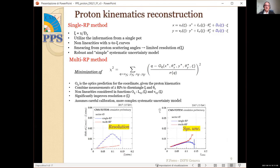Then we can do the reconstruction of the proton kinematics with two different methods. One method uses only one set of detectors, which is called the single Roman pot method, and a simplified version of your equations. So xi is equal to x over the dispersion, and it utilizes the curves that I have shown you before. Unfortunately, you have to deal with the smearing of the scattering angle that you don't know. So this gives you a limited resolution, but you know the systematics very well, which is something that you always like.